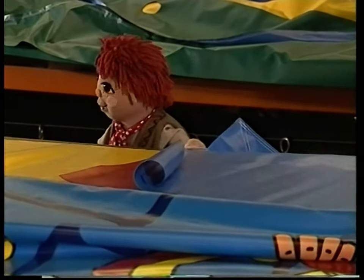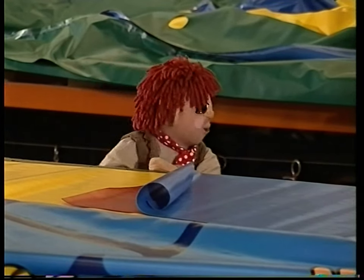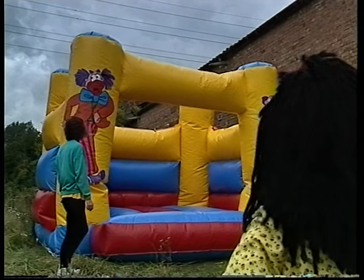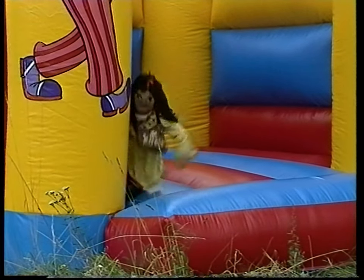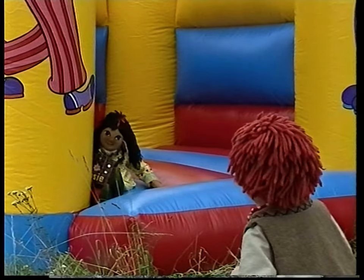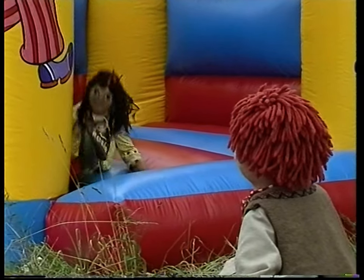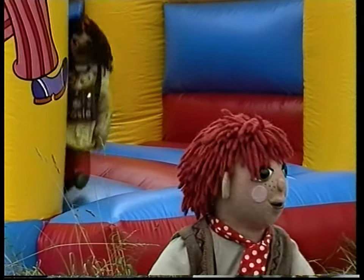Ooh, Rosie's sewing. Rosie? There's clouds on it. It's lovely. There. Rosie? Bouncy, bouncy castle. Hop goes Rosie. Rosie! You must fall over. What are you doing? I'm bouncing on my bottom. Rosie, quick. Oh, loopy.